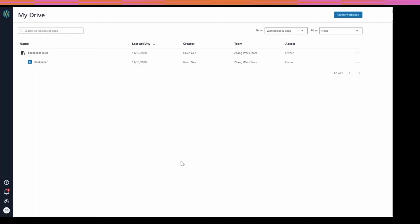Let's jump right in. I've got an example here. I've got my team called Beekeeper, and what I want to show you is a very simple team task tracking app that we can build together. I've built some of it in the spirit of saving time, but let's hop right in.